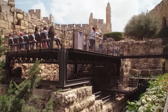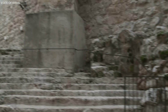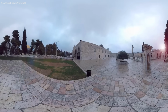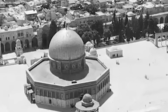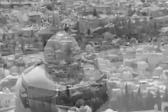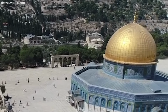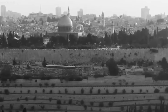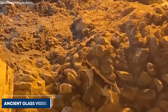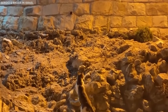The sheer volume of discoveries is staggering. Over 4.5 tons of artifacts have been recovered from just a few tons of sifted soil. The findings span an incredible range of historical periods. Archaeologists have recovered thousands of artifacts dating from the First Temple period, around 1000 BCE, all the way to modern times. Ancient coins bearing the names of biblical kings, pottery fragments with Hebrew inscriptions, rare seals and bullae, clay seal impressions, pieces of ancient glass vessels, and architectural fragments that once adorned the temples themselves.